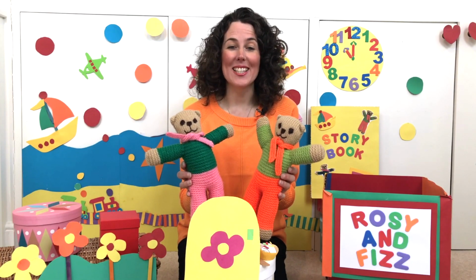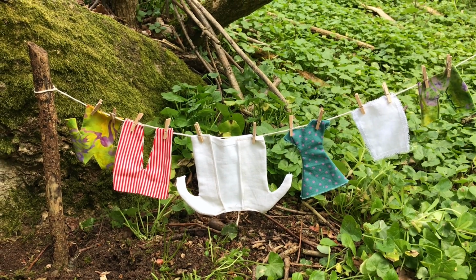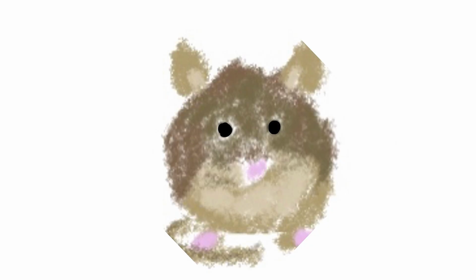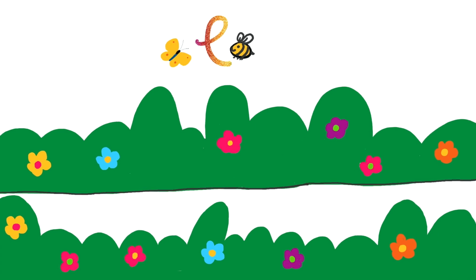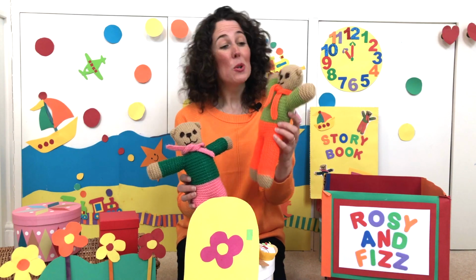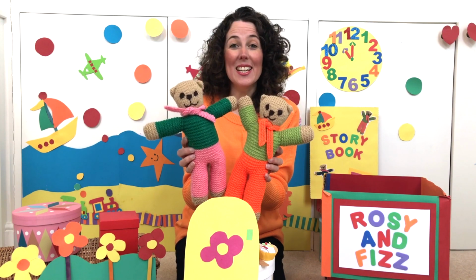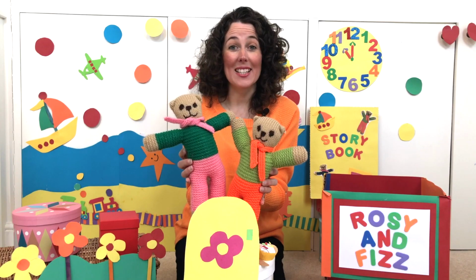Everyone was excited. A path led to a house with washing on the washing line and a yellow door with a pink flower. Mouse spotted it first, and Mouse told Hedgehog. Hedgehog told Butterfly. Butterfly told Bee, and Bee told Fizz. And Fizz said, "We must say hello." "That's a good idea," said Rosy. "I'll make a hello card and put all of our names in it."